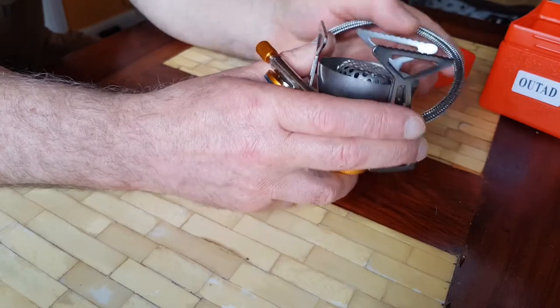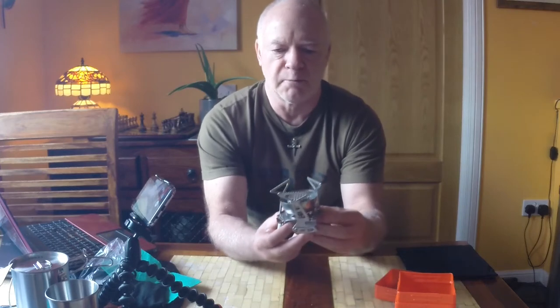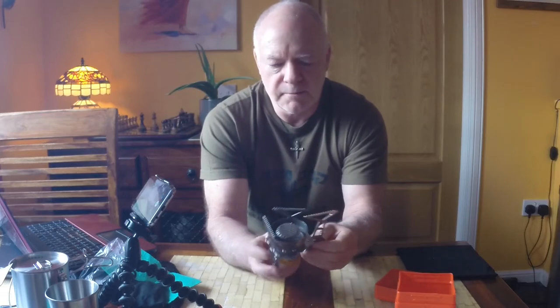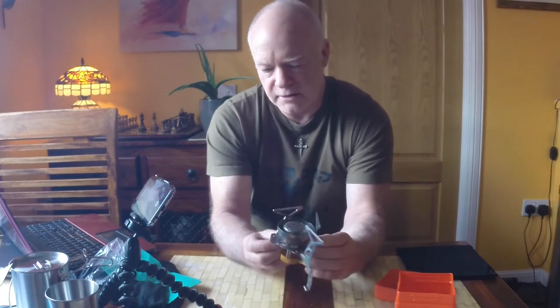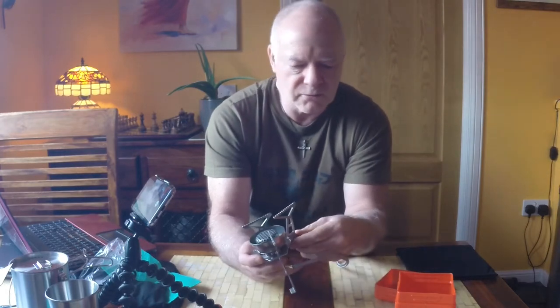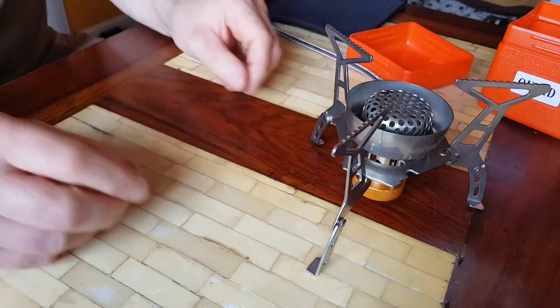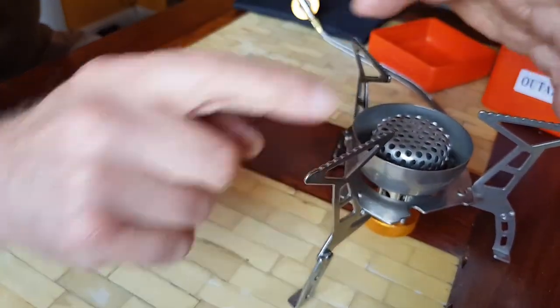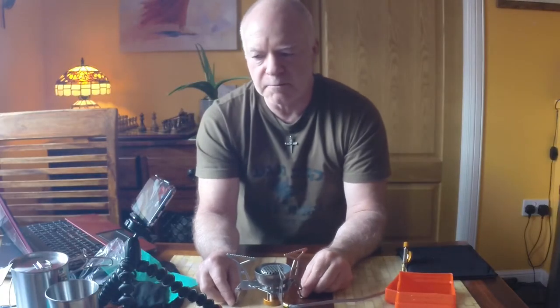So my Primus multi-fuel is a fantastic stove. I really love it, and being multi-fuel, you can literally burn just about anything in it, including petrol and diesel, which is great. This one, I like the fact that it folds up nice and small. I also like that it's got a really good stable cooking stand, with really wide arms at the top, so you can get a nice big cooking pot on there.